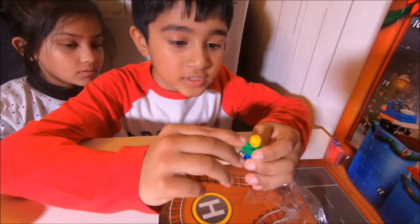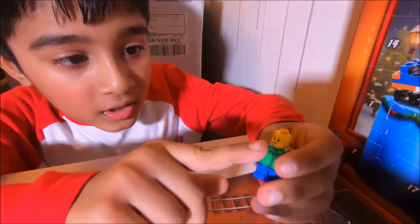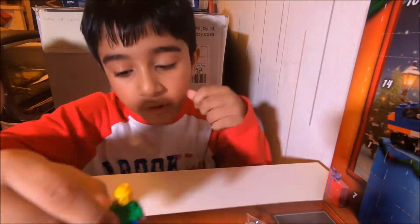Something cool about this is on the head there's two faces. On this side there's a kind of scared face and nervous face. Here is a happy and evil face.